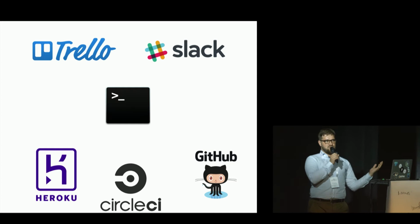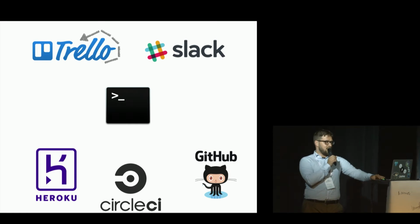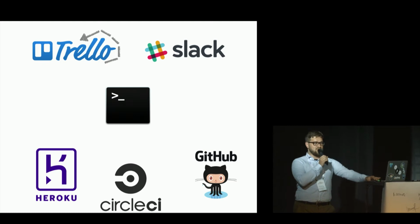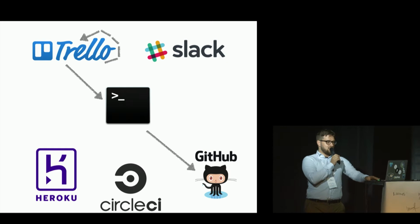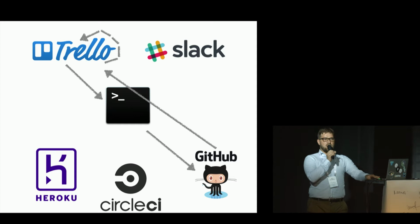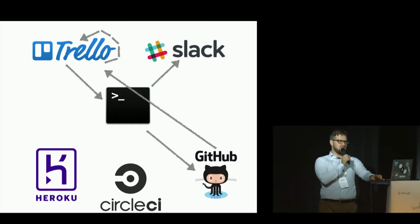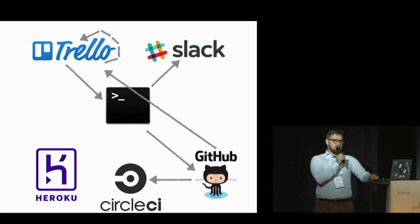where I have my task defined, what I need to do, and usually I need to break it down into smaller atomic tasks. So I go from Trello to Trello. Then, if I'm really working on a particular task, I need to have a specific feature branch, so I go to GitHub. Then I want to go back to Trello to update it with the particular branch. I need to make others aware on Slack. I need to see whether my tests are passing or not.